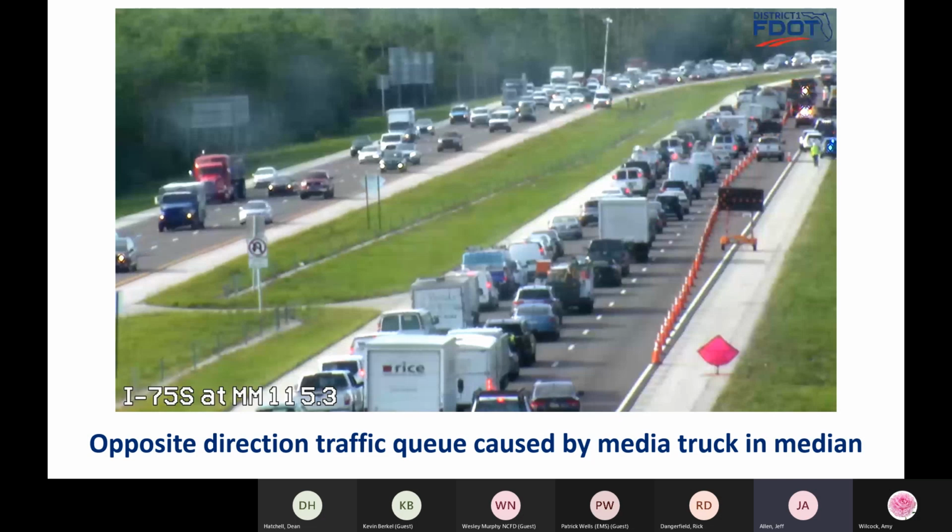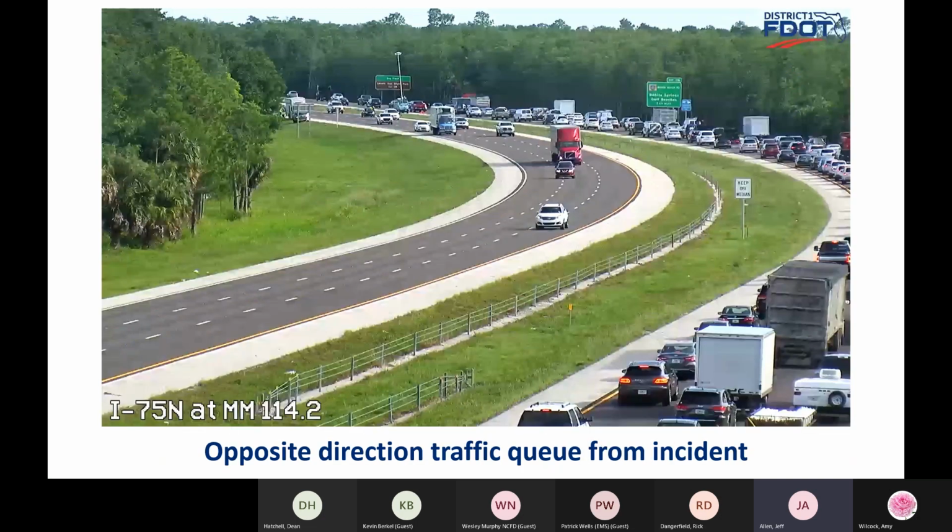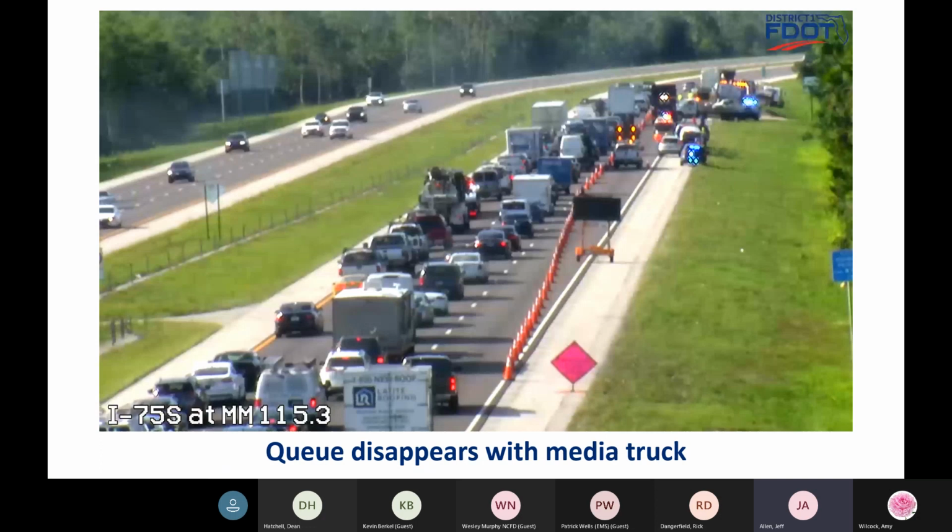Next slide, please. We're now downstream from the wreck scene, looking at the wide open flow of traffic coming away from the incident, and you can see the heavy traffic queue that's built up going up to that media van. Janice, I see you're back. We'll get to you in just a second here. So you can see the queue built up. Now, if we remove that van, and that's the next slide, you can see what happens to the traffic on the northbound side. It starts flowing right away. So what does this tell us?